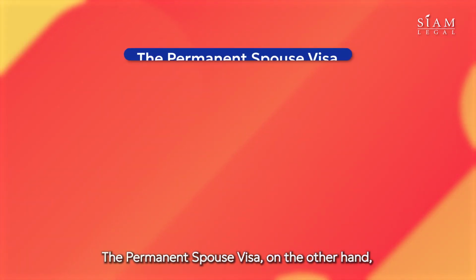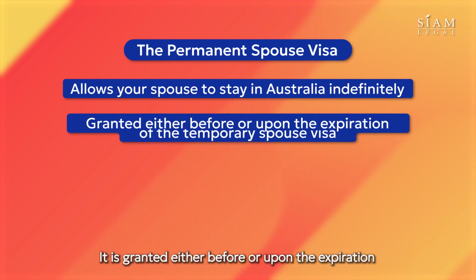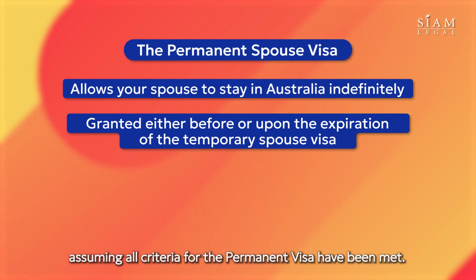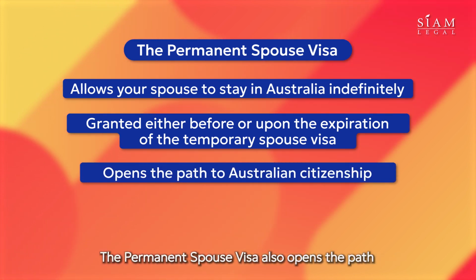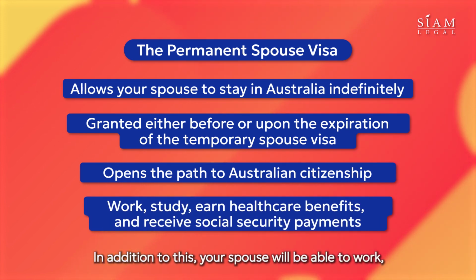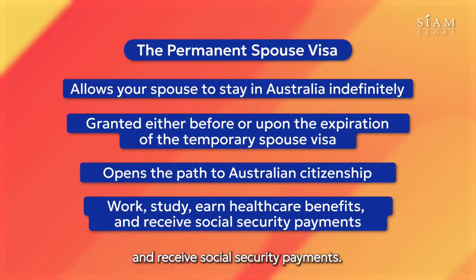The permanent spouse visa, on the other hand, allows your spouse to stay in Australia indefinitely. It is granted either before or upon the expiration of the temporary spouse visa, assuming all criteria for the permanent visa have been met. The permanent spouse visa also opens the path to Australian citizenship. In addition to this, your spouse will be able to work, study, earn healthcare benefits, and receive social security payments.